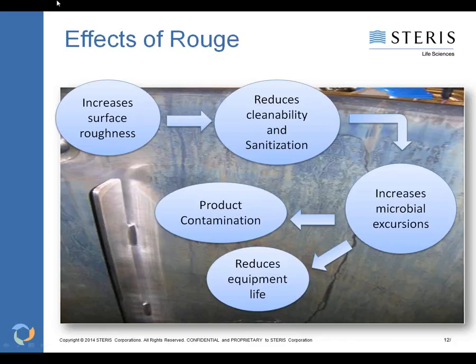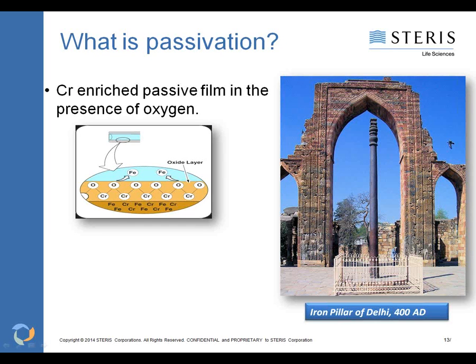Chromium atoms and their oxides are actually similar size, so they tend to pack neatly together on the surface, forming that stable layer only a few atoms thick. But the iron atoms are actually much smaller than its oxide, so that oxide will form a loose, rather than tightly packed, layer that tends to flake away. So that's why that rouge, that iron oxide layer, tends to be flaky and less tightly adhered.